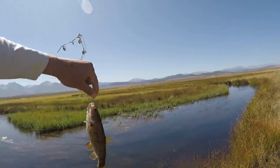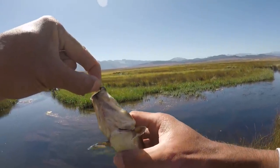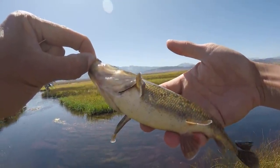Wait a second, what is that? That's not even a trout. That's weird.